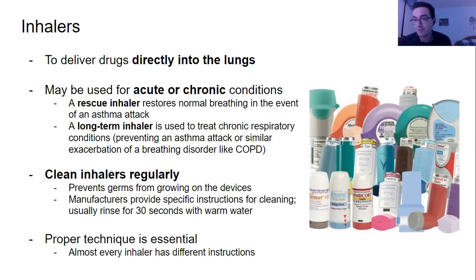We always want to advise our patients, clean inhalers regularly. This was also highlighted in your pharmacy technician book. You want to clean those inhalers regularly. Why? Because you reuse them. So germs can build up and grow on the devices. And manufacturers provide specific instructions for cleaning with each inhaler. Generally, it involves rinsing the inhaler for about 30 seconds with warm water. And proper technique for inhalers is essential because almost every inhaler has different instructions.